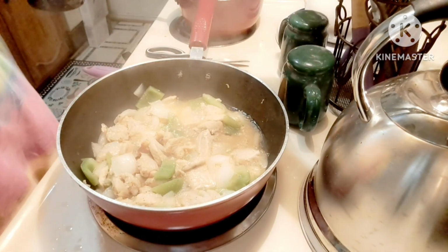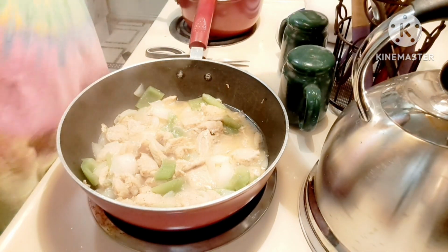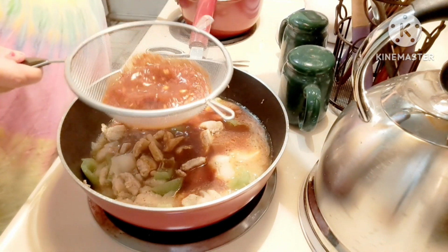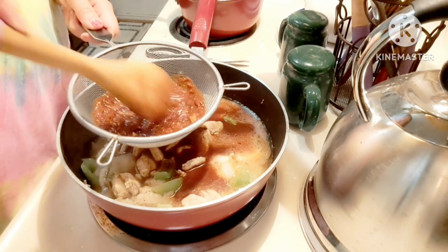So here is what our meat has been doing. Okay, I'm going to strain in my salsita. See all of that? See all of that? That would be all up in my teeth.